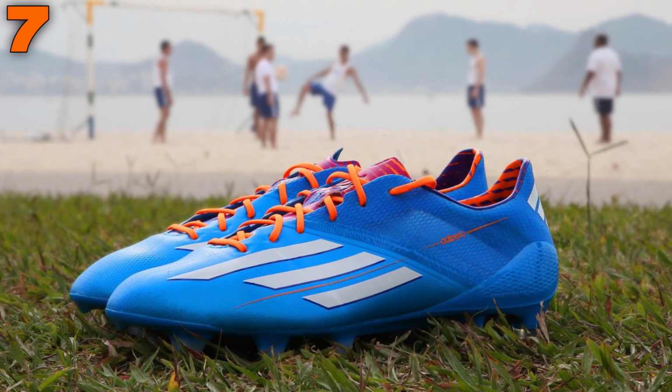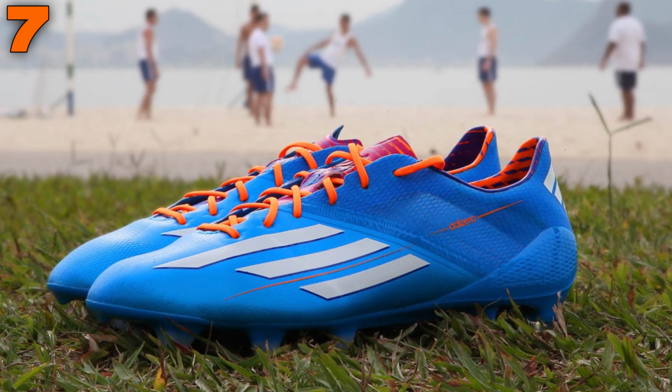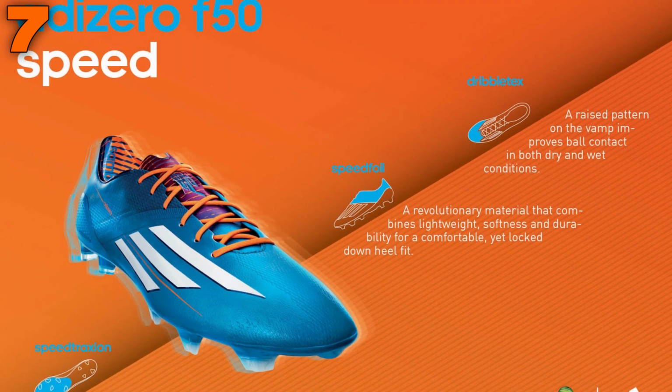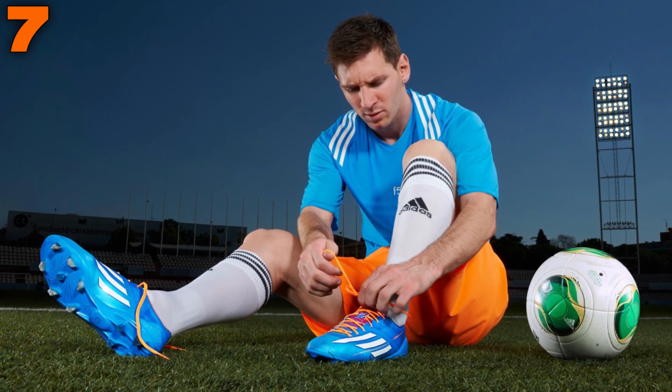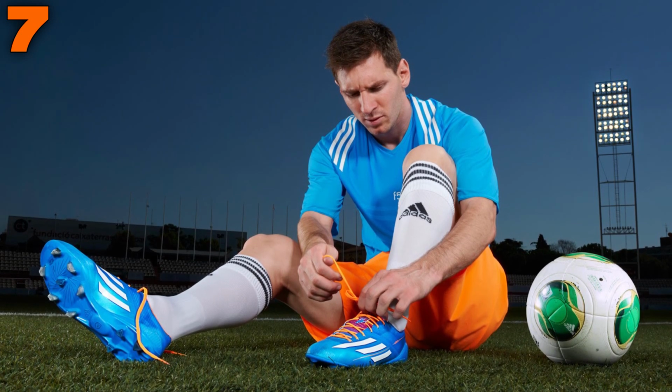At 7 is Adidas's F50 Adizero 4, weighing just 150 grams or 5.3 ounces, so the same weight as the V1.10 SL. Launched back in November 2013, this boot was one of the lightest F50 Adizeros of the now defunct range. Launched in two nice solar blue and solar zest colorways, these boots were part of the Samba pack in preparation for the 2014 World Cup in Brazil.